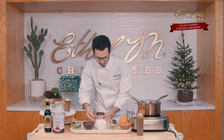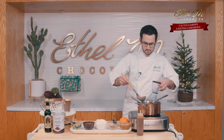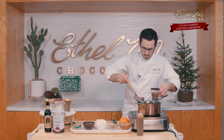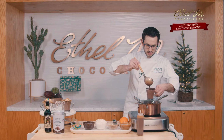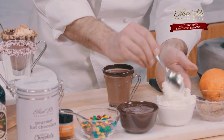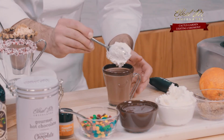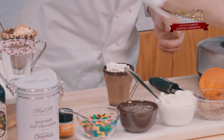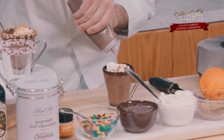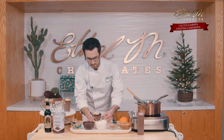Beautiful. See that orange zest right at the top? It looks really nice. There you go. A little more whipped cream here. I think we'll top with a little more caramel sauce. There you have it.